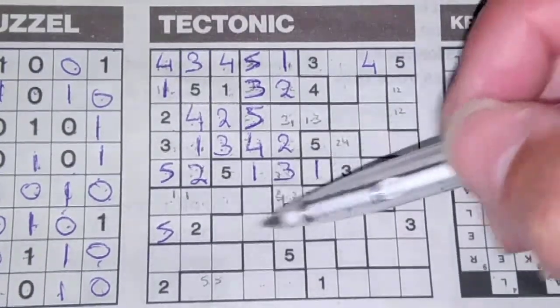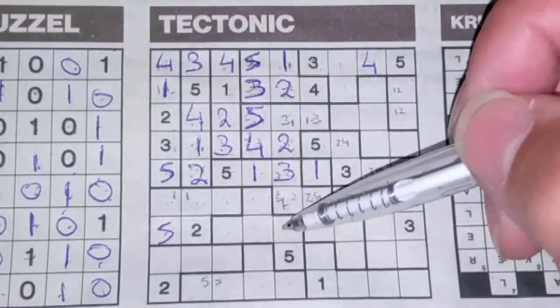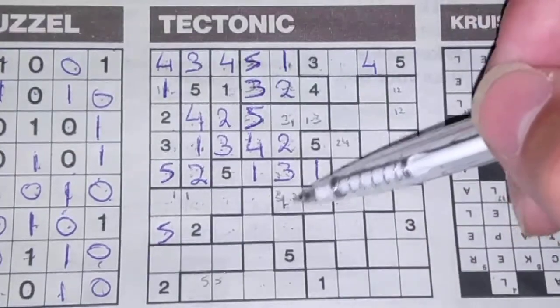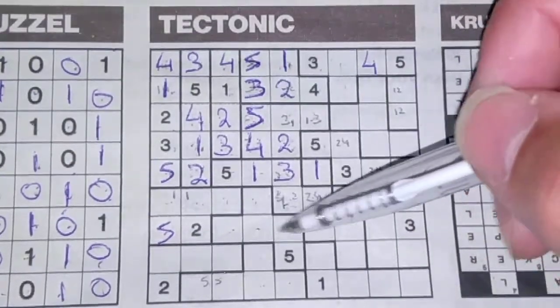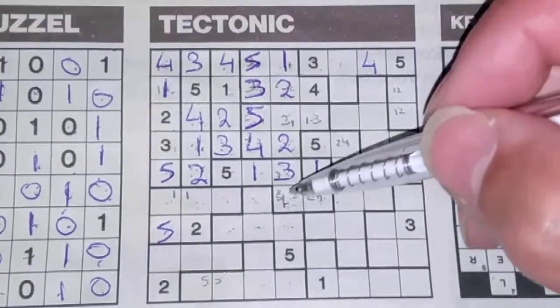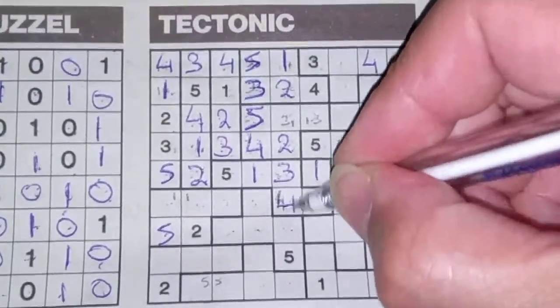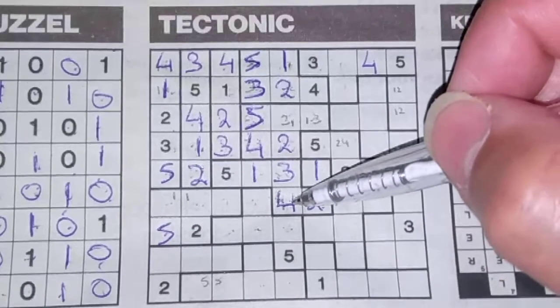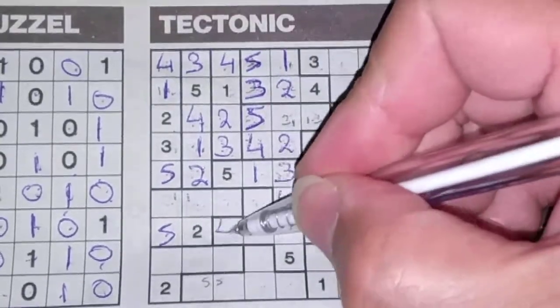Why not? I need a 2 in one of those 4 boxes. This box cannot be a 2. If I place the 2 here, I cannot fill any 2 in one of those 3 boxes. So it should be a 4. And this should be a 2. That means these 3 boxes cannot be a 4. 1 box left for the 4 should be here.